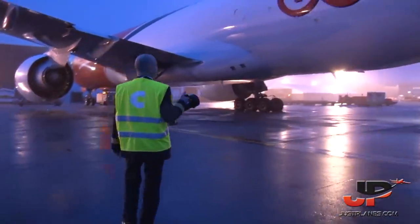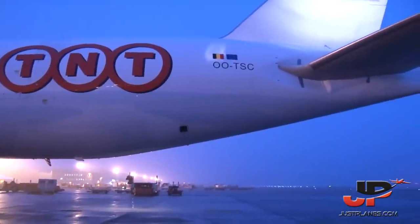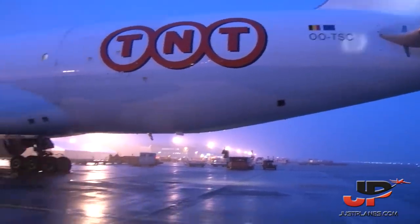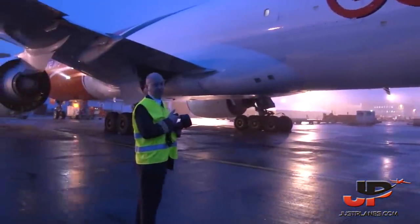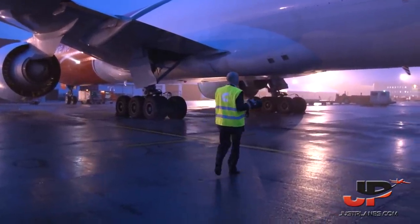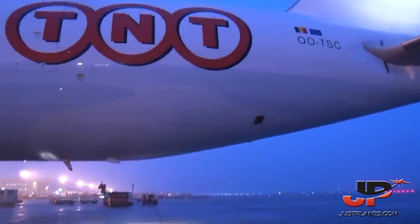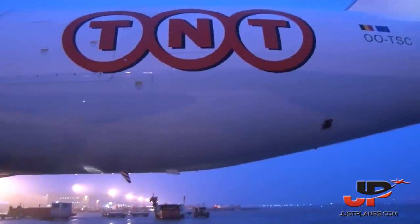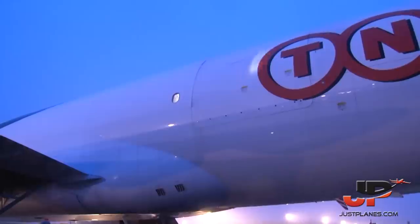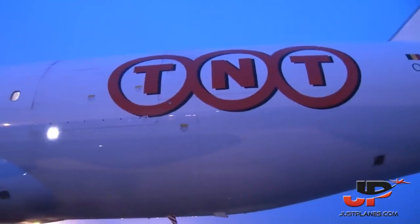Of course, the registration. Part of Europe, a Belgian airline, part of a global company, TNT, and with the registration of the aircraft, Oscar is of course for Belgium. We check the exhaust ports. Here you find some antennas. And over here is the main cargo door for the main deck. Of course, it's fully loaded already, so the aircraft is basically ready to go.